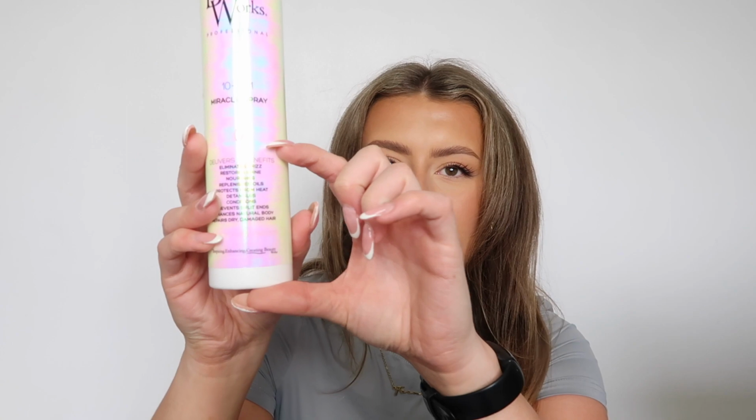When I get out of the shower, something that I have been using for so long now, and this bottle has lasted me forever. When my hair is damp before I go to blow dry, I use the Beauty Works 10-in-1 Miracle Spray. This is really, really nice. There are 10 different benefits, like eliminating frizz, helping shine, protecting from heat, detangling, conditioning, preventing split ends. There are so many things that this claims to do. I don't know how true everything is, but it does add a leave-in conditioner to the ends of my hair and helps it feel nice and soft and shiny when I dry my hair. So I do really like this. I think I've probably got about this much left now.